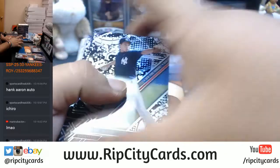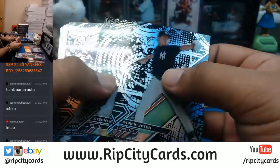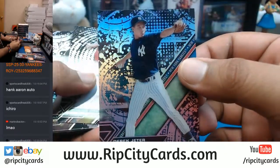Let's keep unleashing the fire. Derek Jeter up. Look how young Derek Jeter was looking.